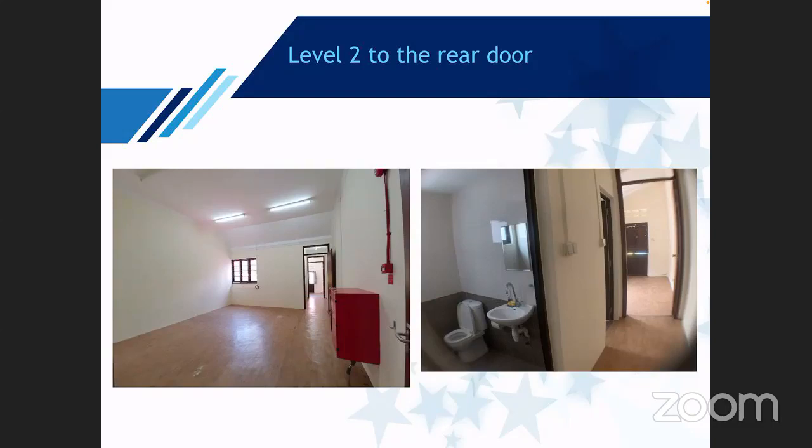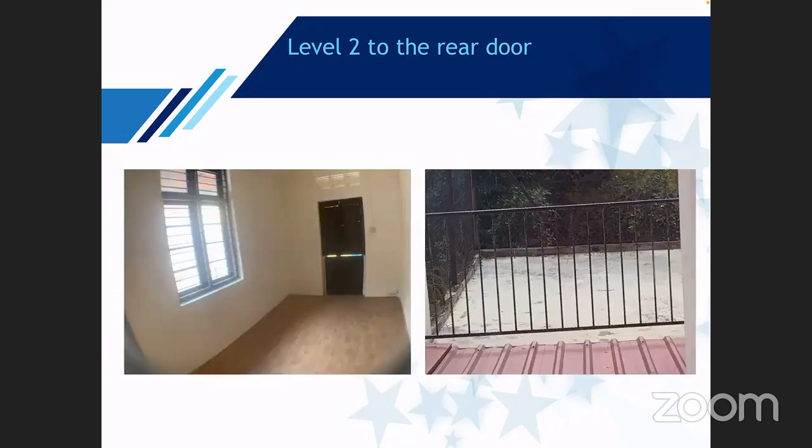Okay, this is the last part of level 2. If you proceed all the way in, you can see there's still another space there. If you open the door, there's an enclosed fence, and you will see an open space. This is the place I believe will be the rear extension. Whoever the owners are, if they want to increase their plot ratio, I think you'll be able to build up from here all the way up.